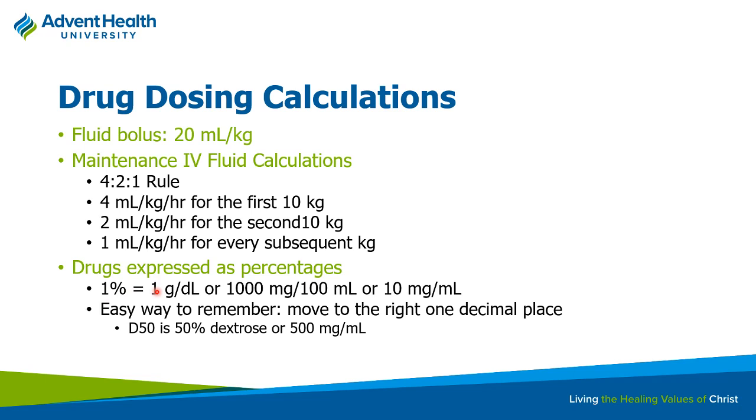essentially. A good way to convert that over for us, a handy tip for that, is just move the decimal place 1 over to the right of the percentage. So for instance, if I have a 1% lidocaine, I'd move that decimal place 1 over to the right, and now it's 10 milligrams per ml. If I have 0.25% bupivacaine for surgery, I move that one spot over to the right. What does that mean? 2.5 milligrams per ml of bupivacaine, right? So if you ever see that concentration, that's what we're talking about there.